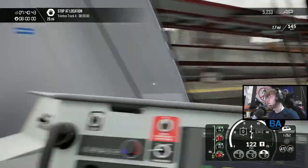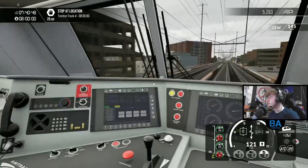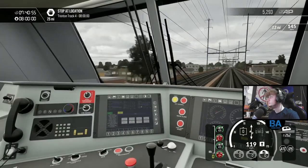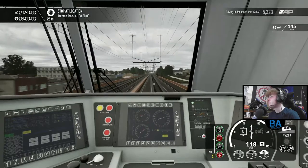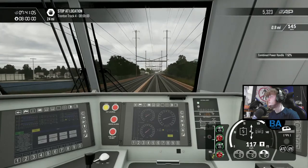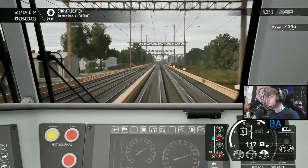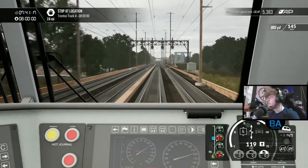This one's New Brunswick. Quite a built-up area. It's quite cool, sort of on the bridge flying over the area. Quite possibly one of my favourite areas of the route. So we sort of fly over the town. And then it's Jersey Avenue next, which isn't too far down. But that's the southbound stop only. So if you're going northbound, you don't have to stop at Jersey Avenue.